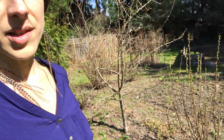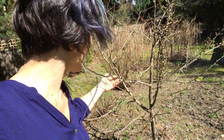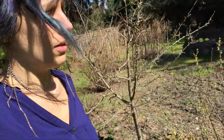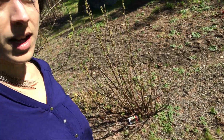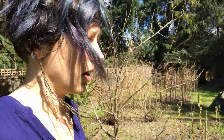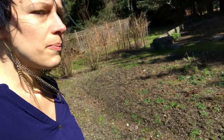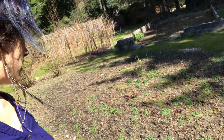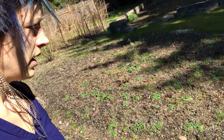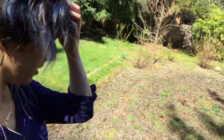I will admit that half of this stuff I have no idea what it is. I think this here, actually I'm not even going to try to name half this stuff. Some of this stuff has labels. Got some red currant here. I don't even know what you do with red currant. Guys, I have a lot to learn when it comes to gardening. I know here we've got some carrots and stuff that are kind of rotting and old. I don't even know the first thing about harvesting half this stuff, so I'm pretty excited to learn, I have to say.